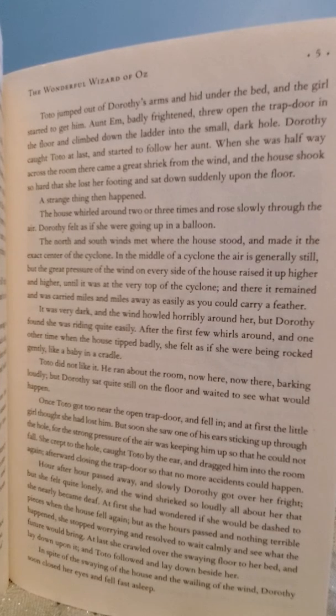A strange thing happened. The house whirled around 2 or 3 times and rose slowly through the air. Dorothy felt as if she was going up in a balloon. The north and south winds met where the house stood. It made the exact center of the cyclone. In the middle of the cyclone, the air is generally still, but the great pressure of the wind on every side of the house raised it up higher and higher until it was at the very top of the cyclone. There it remained and was carried miles and miles away as easily as you could carry a feather.